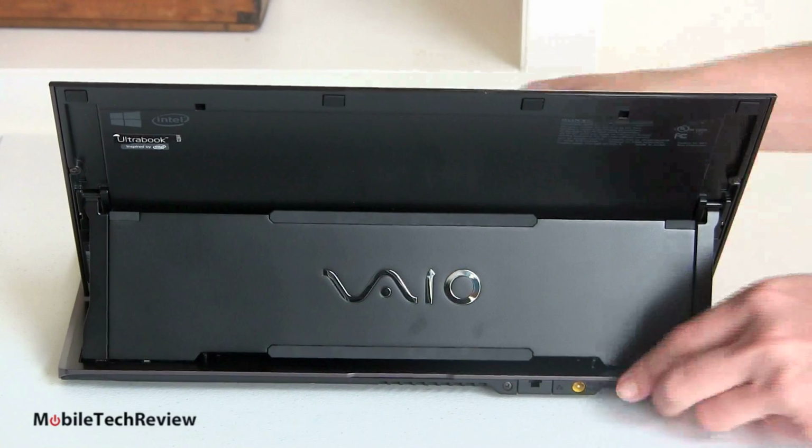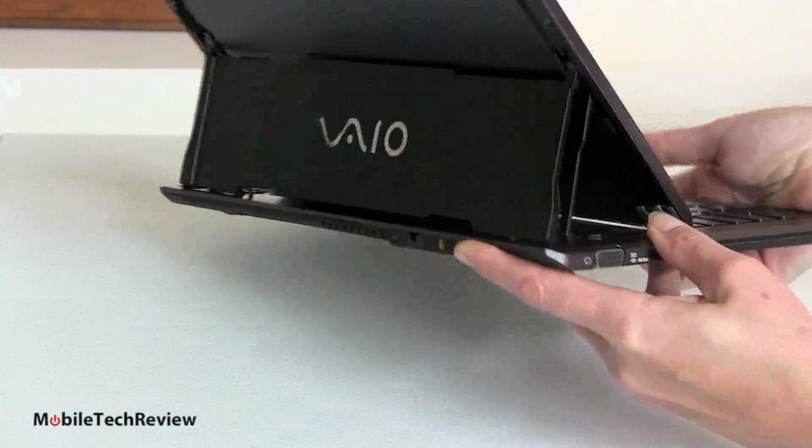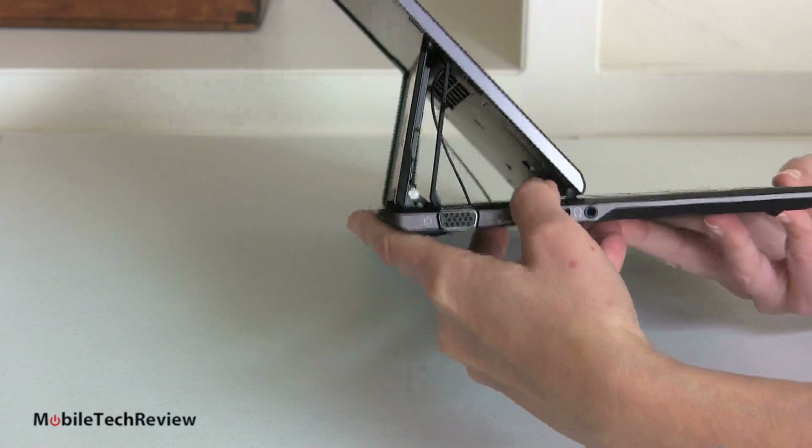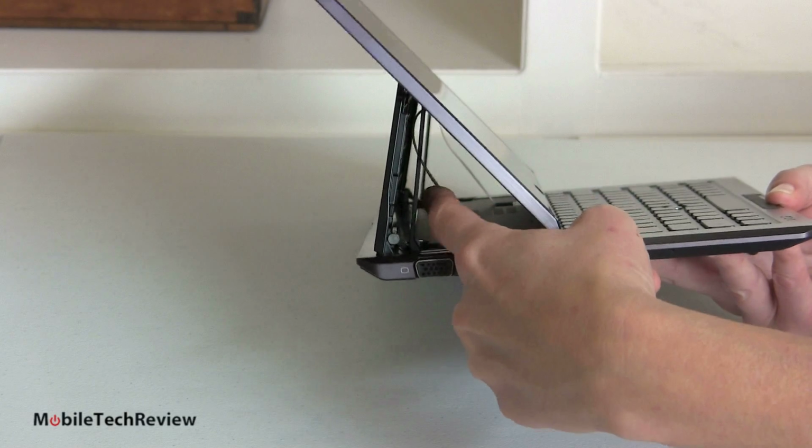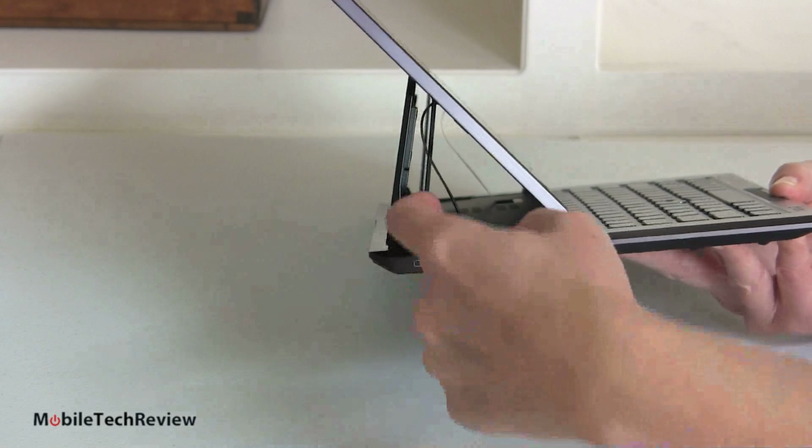So there's the back here, and it's protecting some fairly delicate looking internals in here. So you can see if you reach in here, if you have children, keep them away from this. Here's a ribbon cable. There's one on the other side if you reach all in there.